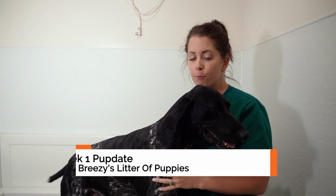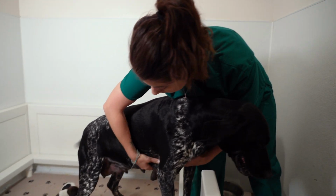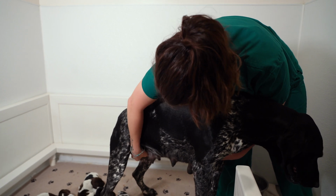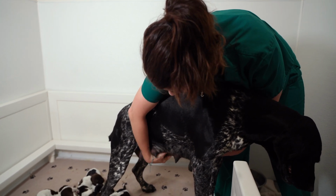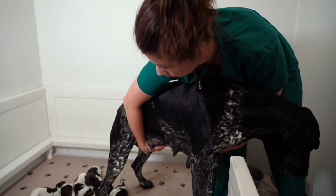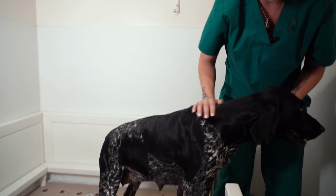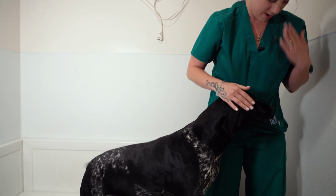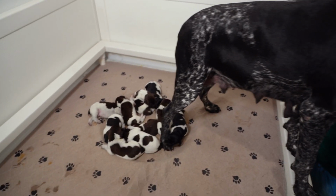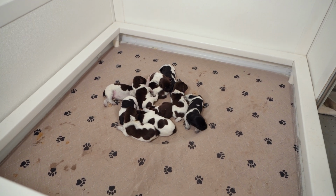But first, we're going to have Breezy go get in a crate, and I'm going to just double check her teats like I have been, make sure that we don't have any hard spots. She's definitely got some milk production, but everything feels good. She's acting normal, nothing engorged or hard, which would be an indication of mastitis setting in. So she says, Mama, it's warm in here. It is. We got to keep it warm for the puppies. So I'm going to actually say, okay, Breeze, okay, and go put her in a crate so that I can clean the whelping box.